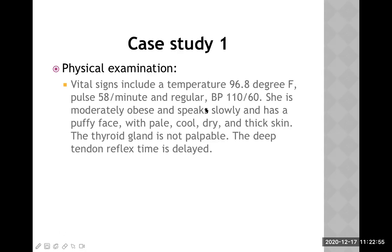During the physical examination, vital signs: the temperature is 96.8 degrees, pulse just 58, see there, and regular, blood pressure 110 over 60. She is moderately obese and speaks slowly and has a puffy face with pale, cool, dry, and thick skin. The thyroid gland is not palpable and the deep tendon reflex time is delayed.